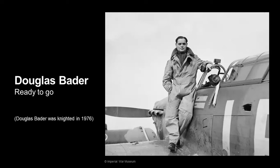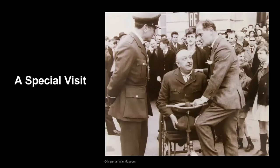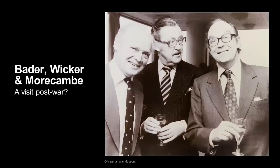He was knighted in 1976 for his charity work. Here he is on a special visit, probably post-war. And here he is with Alan Whicker, who some of you might remember, and also Morecambe of Morecambe and Wise, and that's Douglas Bader on the left.